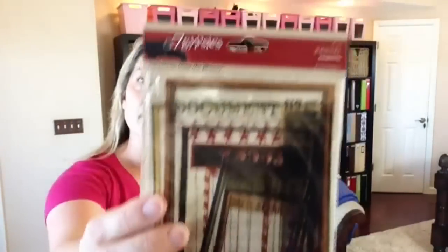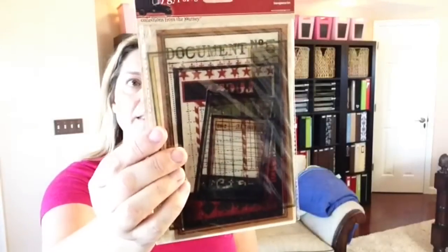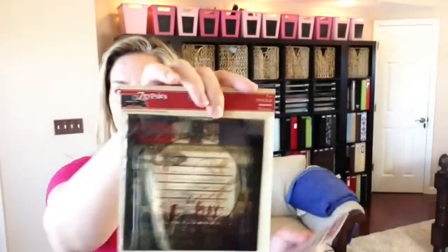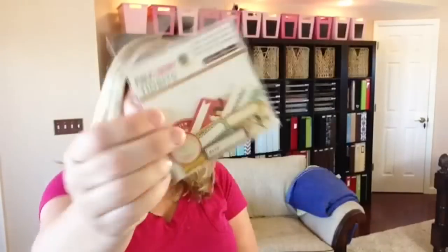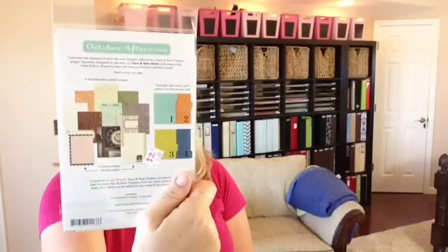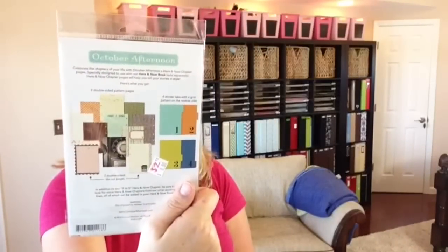And then I've got a bunch of Seven Gypsies. These are transparencies. I thought I could have some fun with those. I actually got two different sets of those. And more of that library collection. Yeah, I have my work cut out for me. Then another October Afternoon, but this is 9 to 5. I like that a lot.